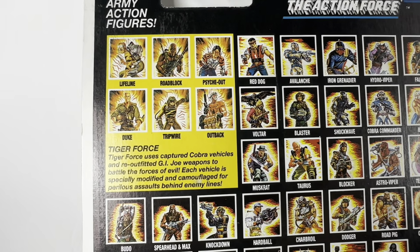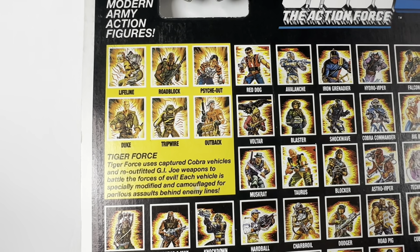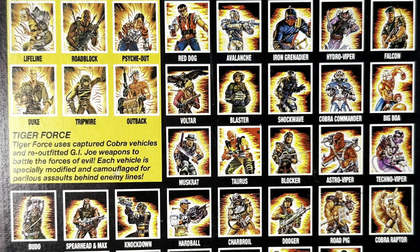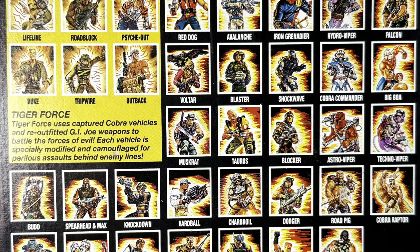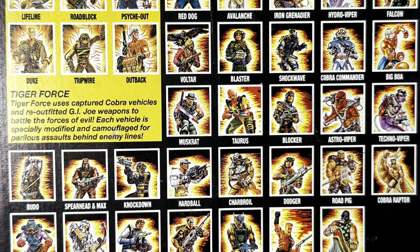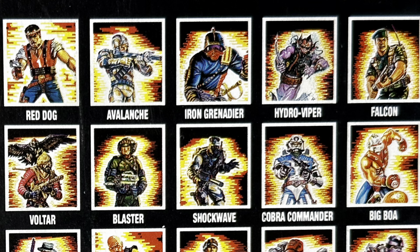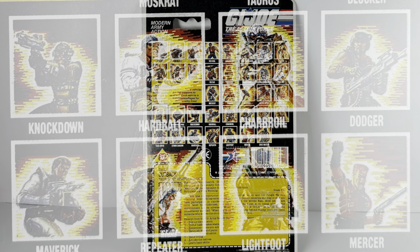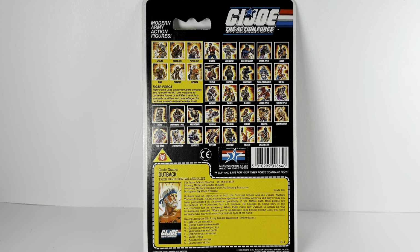And before we get to the Tiger Force part, this is the overall G.I. Joe, the Action Force line at that time. And check out closely, you'll notice that there are some differences with the line compared to the US release. Among them is, you'll notice that the Sergeant Slaughter Marauders are individually carded. That was a 3-pack in the US. The Battle Force 2000 line, there was a single carded version of that, but for the masses, it was a 2-pack of action figures.